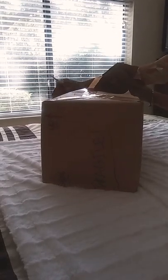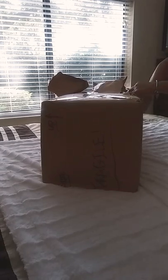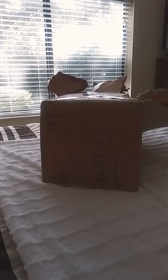I just kind of opened it a little bit. I finished opening it here. I think it's upside down. Yes, okay.